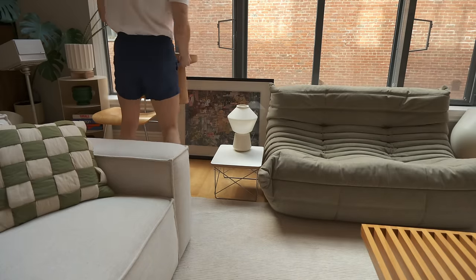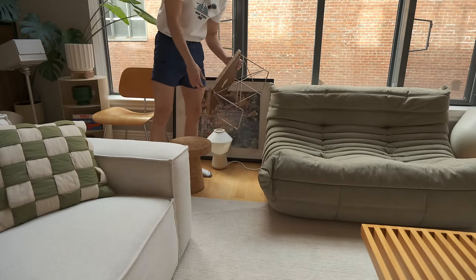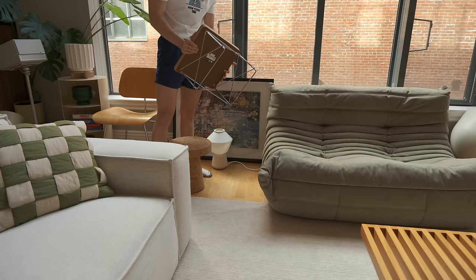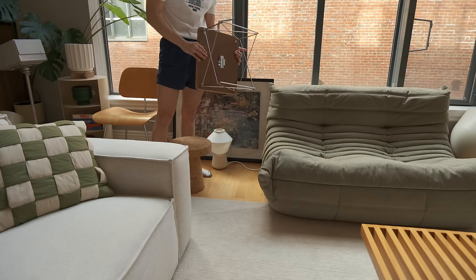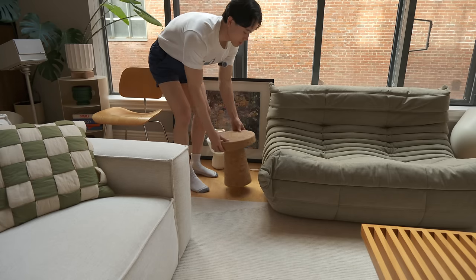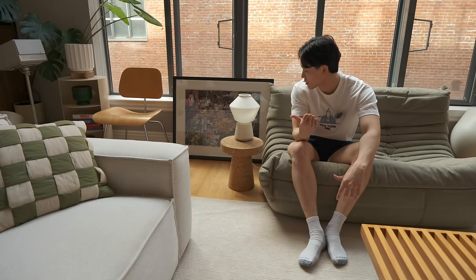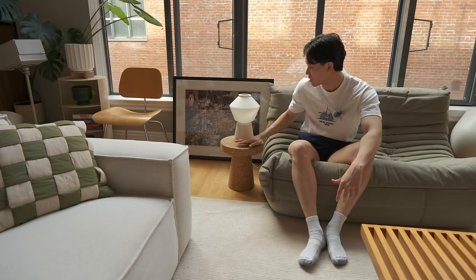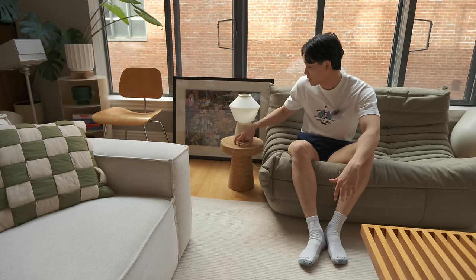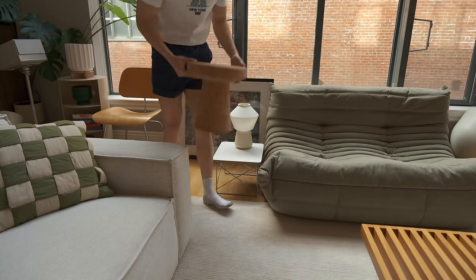Option number two would be to replace this Herman Miller table that I have right here. I feel like this is kind of a love it or hate it thing. It's really low to the floor, and I've definitely got a few comments from people who are not the biggest fans of this. So let's see what this cork stool looks like next to the Togo instead. Maybe place this lamp on top of here. This is also not bad, but I do feel like this isn't the most convenient, especially with this lamp on top of it, just because you don't really end up with a lot of space to actually put things. So not my favorite one, but this is option number two.